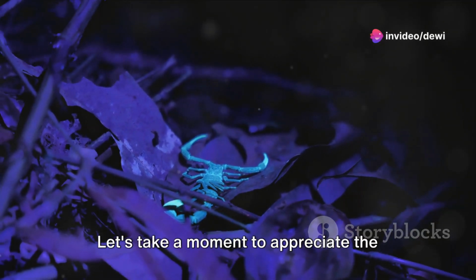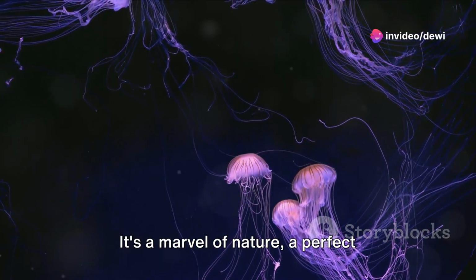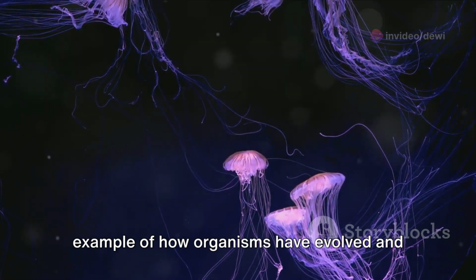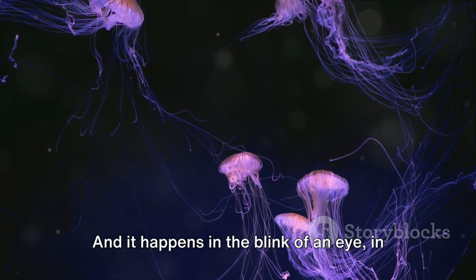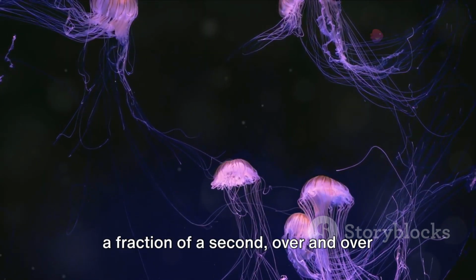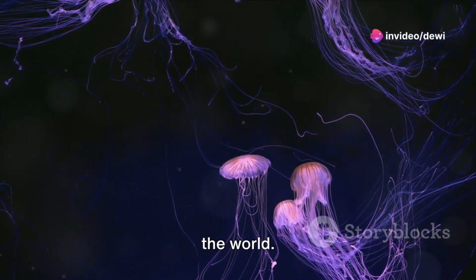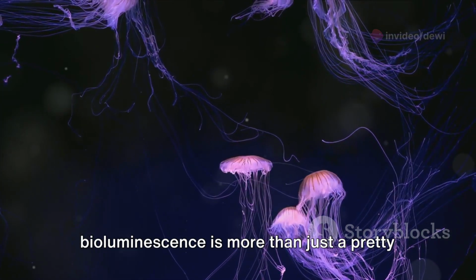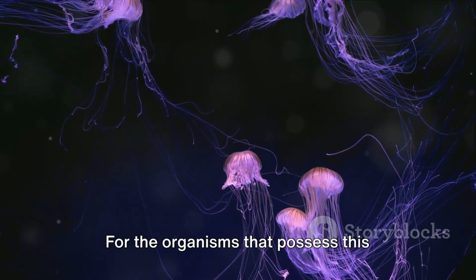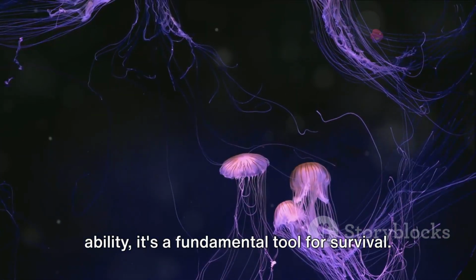Let's take a moment to appreciate the elegance of this process. It's a marvel of nature, a perfect example of how organisms have evolved and adapted to their environments. And it happens in the blink of an eye, in a fraction of a second, over and over again in countless organisms all around the world. But while it's beautiful to watch, bioluminescence is more than just a pretty light show. For the organisms that possess this ability, it's a fundamental tool for survival.